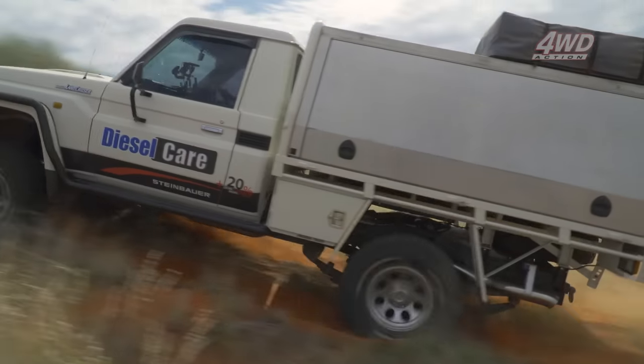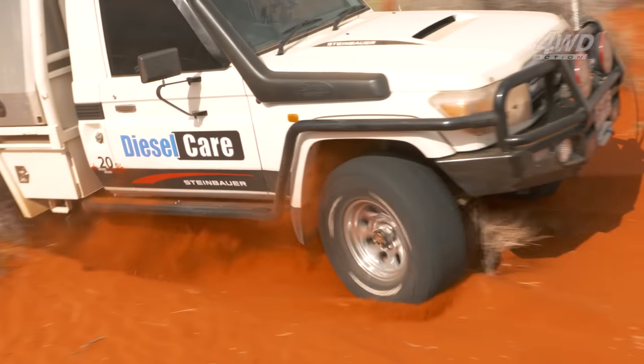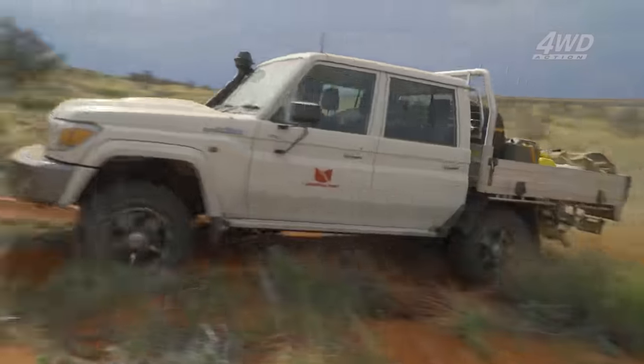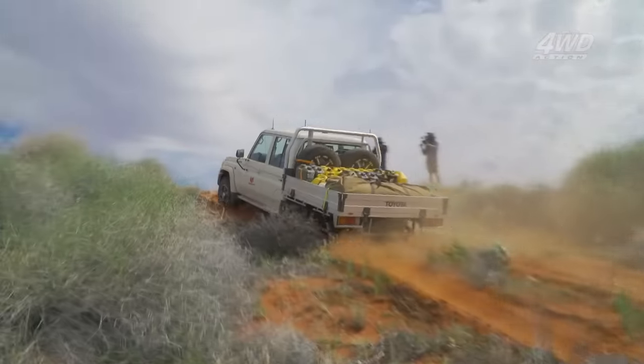Andrew's up next, and have a listen to that vehicle. The big 4-inch pipe on the back of that 79 makes it sound so good. And Russell's up next. And it really goes to show that with a basic stock vehicle, with just a set of tyres on, you can really take it to most places in Australia.